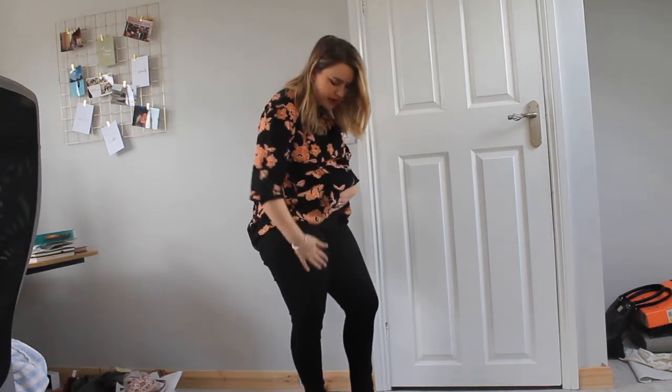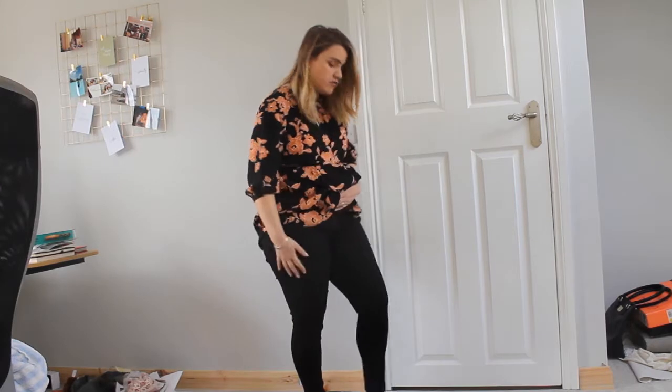I might stick to more dresses and midi skirts, but for the price, these are really comfortable, they're really nice, they look like proper jeans, they feel like proper jeans, they don't feel like jeggings, so I'm really impressed with these. I like these a lot.